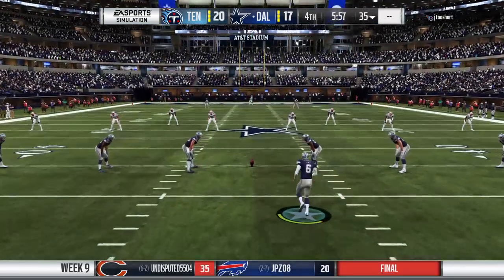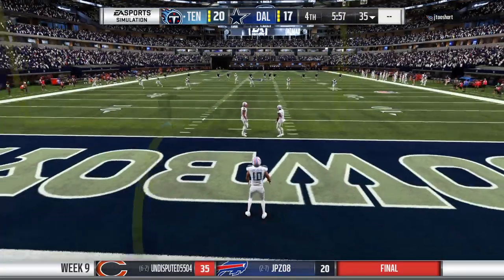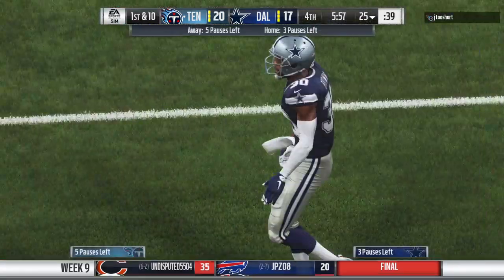So just a 3-point game now as they send this one away. And this will not be returnable. It's out of the back.